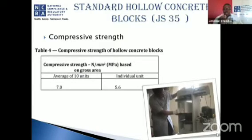Please be consistent, especially with your mixing. What I notice when I get back results from the lab, in assessing them, is that sometimes you have some blocks at 10 MPa, 5 MPa, 3 MPa, 6 MPa. That is basically telling me that there is something wrong with the mixing.